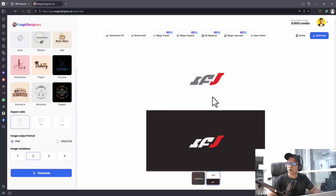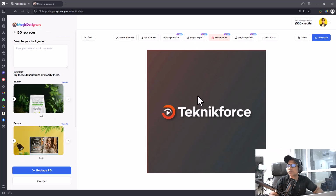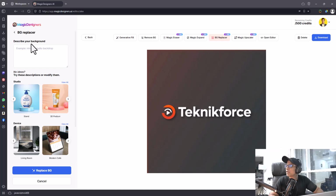And right here, okay, this is the second one. I honestly don't like the second one at all, but the first one, it's not that bad, and I've got options, so if I want something else I can create it, but I will be okay with that. By the way, there are design tools in here, so if you want to modify the image, now that's interesting. I actually like that. There are tools like generative fill, remove background, magic eraser, magic expander, background replacer, but it's a logo, so maybe I will just remove the background and see how it works.